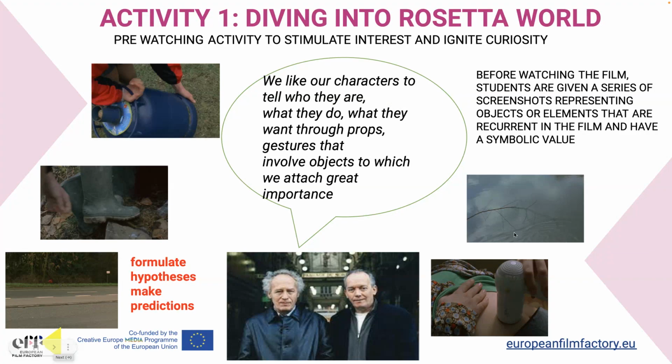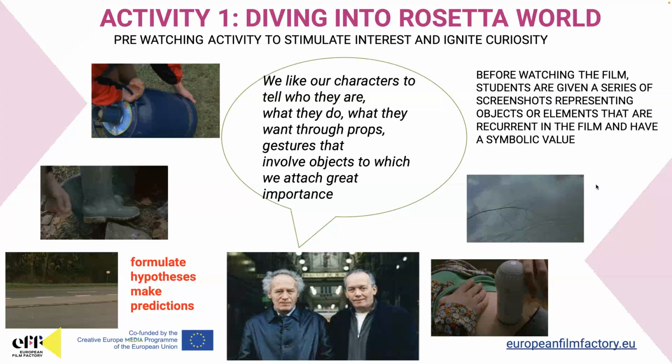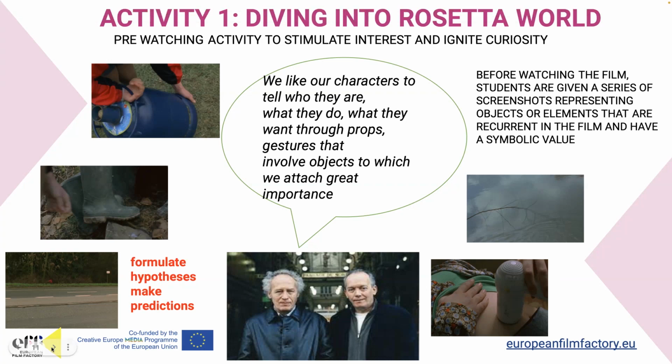Okay, I will now let my colleagues present some activities from the kit. Yes, thank you, Anna Maria. Some activities that were elaborated for this kit. It's important to say that each activity is divided according to the age of the students that can work on it. And there is also the indication of the level of difficulty of the activity, so the teacher knows if the activity is right for their classes or not.